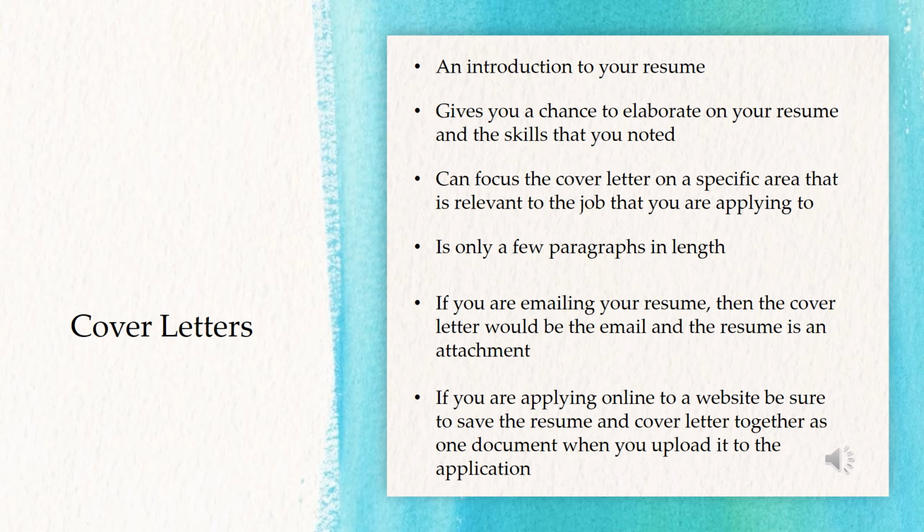Cover letters. With any job that you apply to, you need to include a cover letter. This is a chance for you to elaborate on the information that you listed on your resume and to tell employers how you are a good fit for the position. The cover letter should focus specifically on the job that you are applying to and explain how to meet the required qualifications for this position. Remember that this is not a novel, but just a few paragraphs.